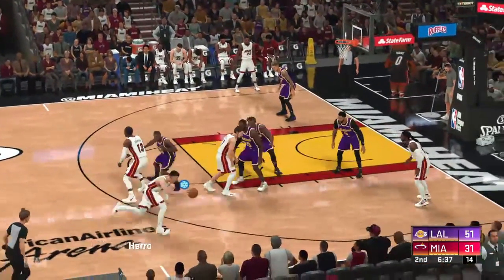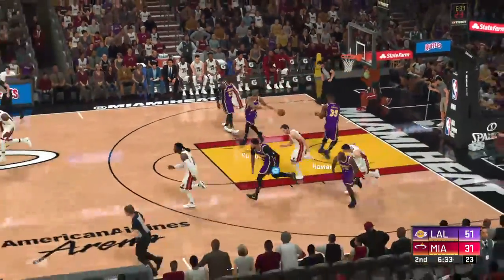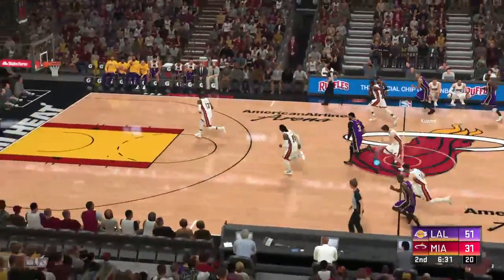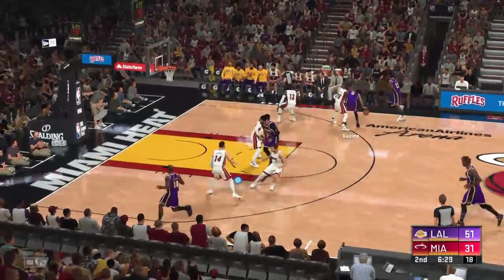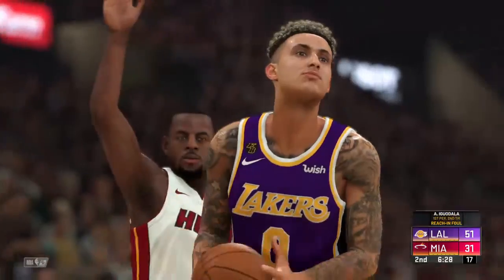Here's Hero. He's guarded by Waiters. Goes up the baseline. Hero no good. Los Angeles leading by 20. And the whistle blows. It's going to be on Andre Iguodala.